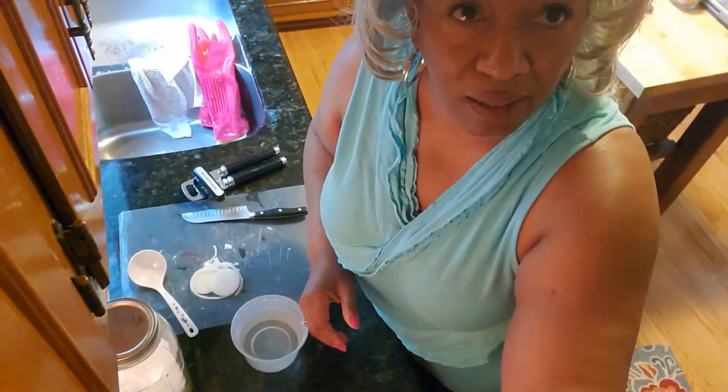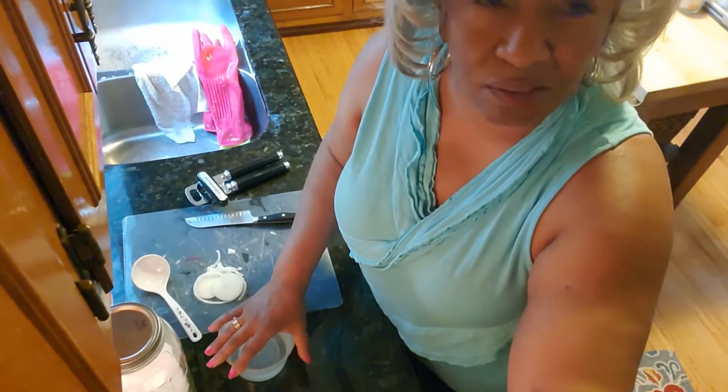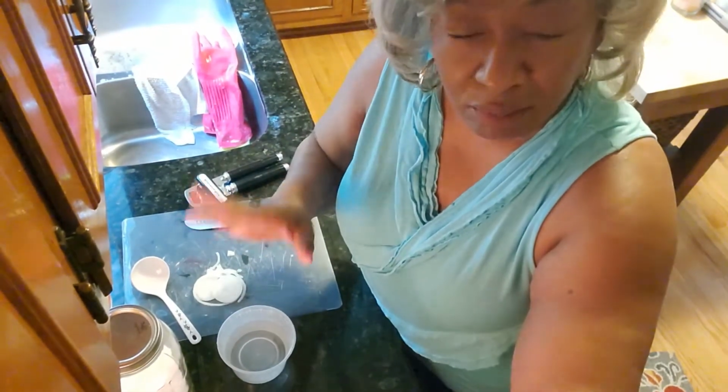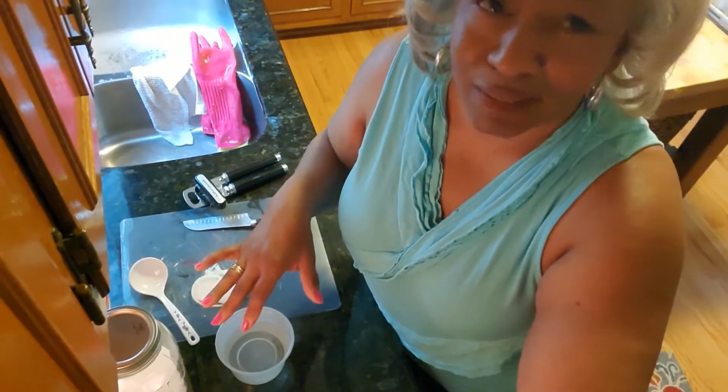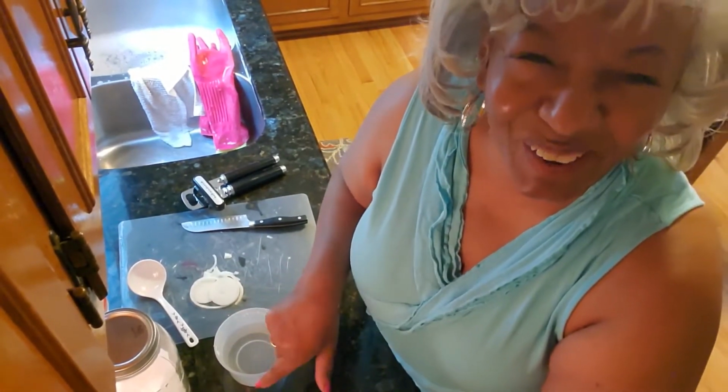You will have to decide on how sweet you like yours. I made ours very moderate because we're going to be using it on salads with other dressings as well. So I didn't need it quite as sweet. I can remember back in the day, this would be like syrup, but I've gotten wiser, so it's not quite as sweet.